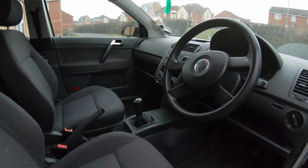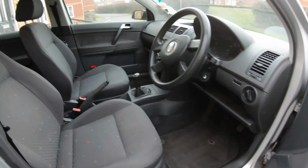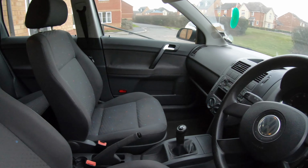So the interior is now finished. I think it looks a world apart from what it did just a short while ago. Let's go and take a look, and then we can crack on with the outside. So as you can see, a million miles better than it was just a short while ago.